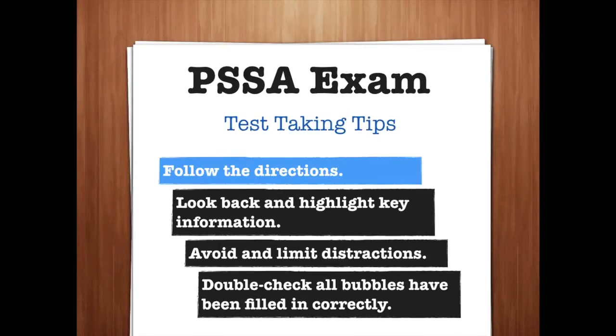Let's get started. The first tip is to follow the directions. Listen closely to your teachers when they read you the directions at the beginning of each test section. Also, make sure you read any directions in your test booklet closely too. Here is a video clip of a class beginning their test. Try to see if you can spot the student who is not following the directions carefully.